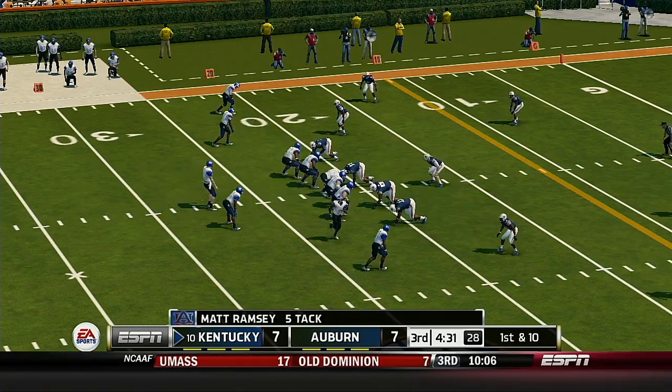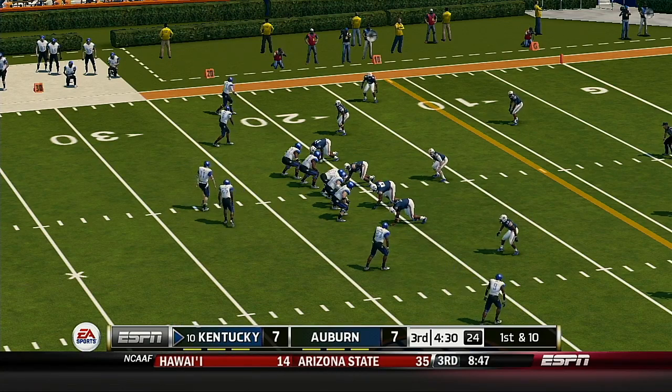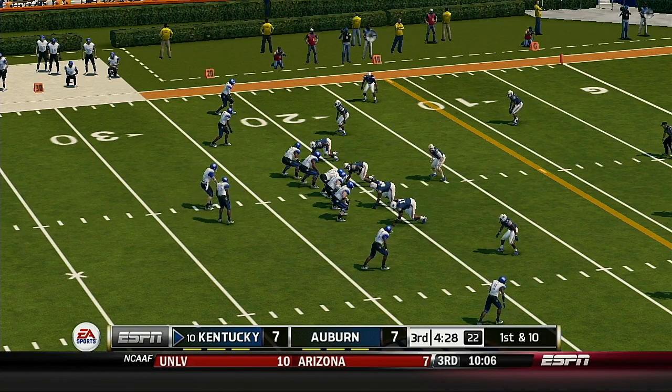Yeah, let's go sack lunch. Check, check. Green 88. Fire. Green. Fire.